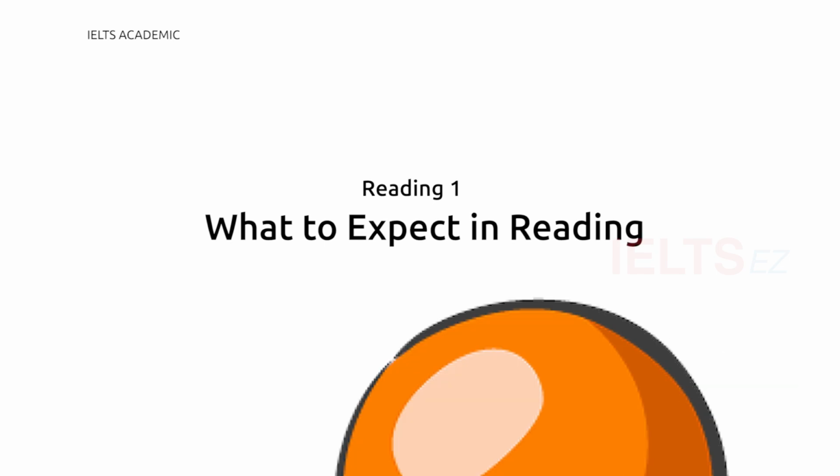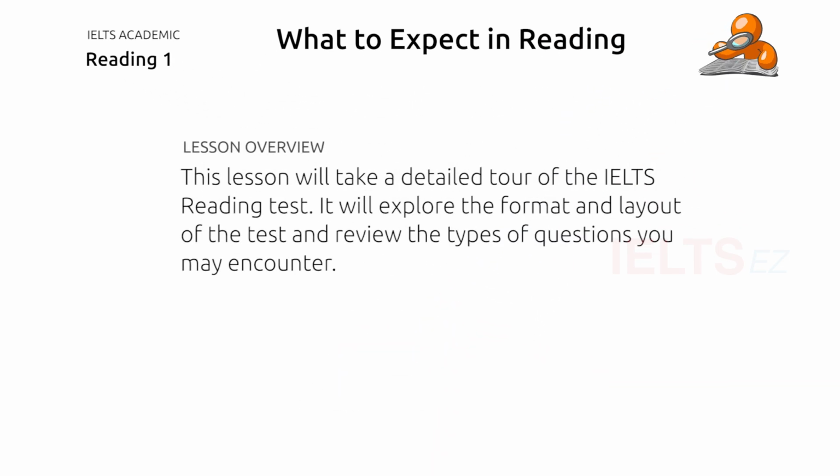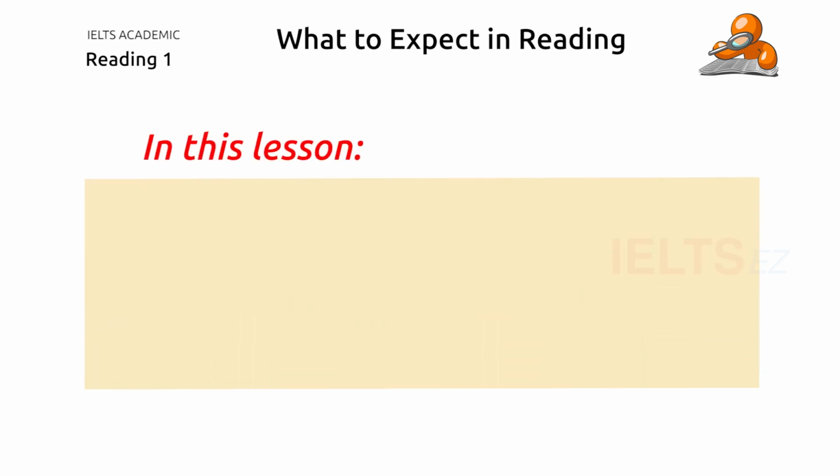Reading 1. What to expect in reading. This lesson will take a detailed tour of the IELTS reading test. It will explore the format and layout of the test and review the types of questions you may encounter. Here are the goals for this lesson.